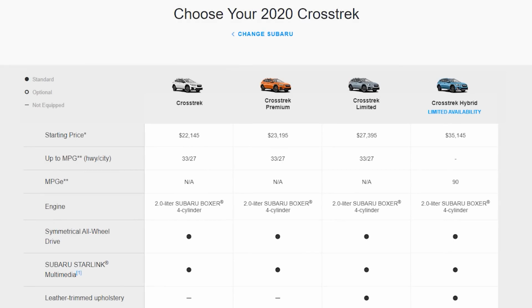As for trim levels and pricing, the Crosstrek's base trim starts a tad above $22,000, but it comes with a 6-speed manual. For those of you guys that are looking for a CVT transmission, the price gets bumped up about $1,300. Remember, all trims come with the same engine, the same symmetrical all-wheel drive system, Eyesight safety suite, and auto climate control. Next, you have the premium trim, which adds on some niceties such as heated seats, leather-wrapped steering wheel, more USB ports, and Wi-Fi.